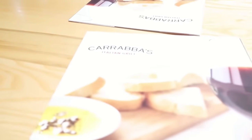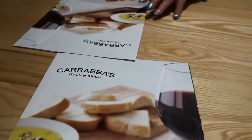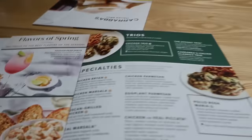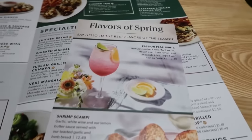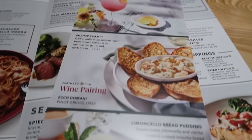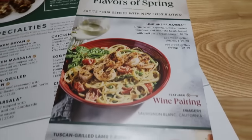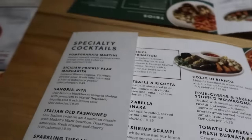So we're here. How would you pronounce that, girl? Carrabba's. Yeah, Carrabba's. Let me try to do the menu. Oh, here's your specials. Looking nice, doesn't it? Definitely. It does look nice.